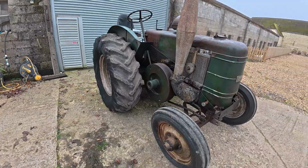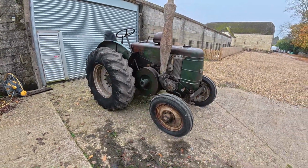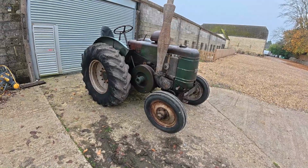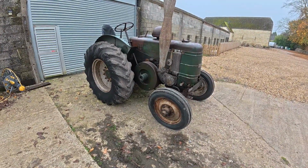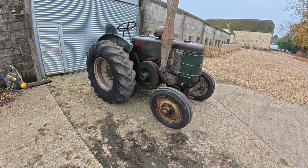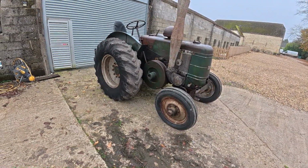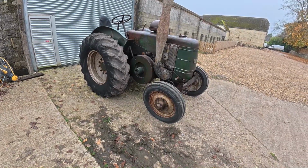Actually, today was the first time I have cold started this one. This morning, I'm going to be honest with you, to get it out of the shed, I had to put it in gear and wind it out on the flywheel before I could get the starting handle in it. But I have started up and run it around a little bit. So I'd never cold started it before, and it started surprisingly easily.